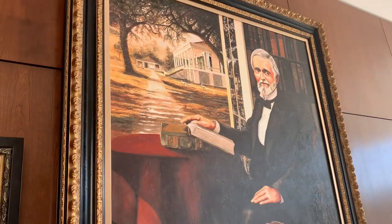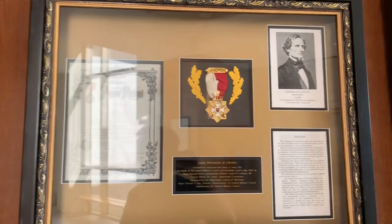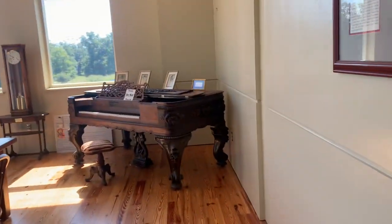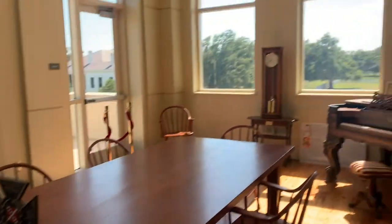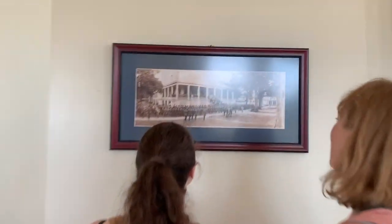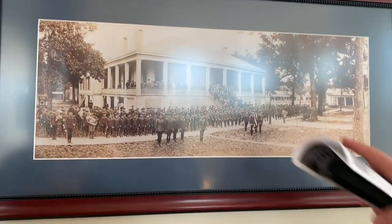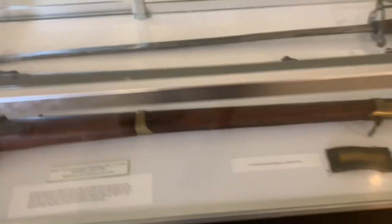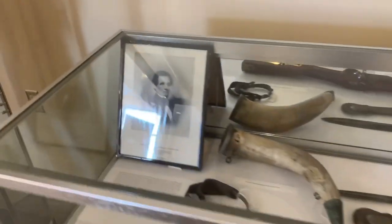Now we're at the museum, where you can see some of the books he wrote. Pretty cool. The piano's in here. So pretty cool. Whoa, look at all those soldiers. And here's the car. Yeah, that's crazy. Some more stuff about Jefferson Davis. Crazy is he didn't even build the house. He lived there like 20 years after it was even built, but wild.